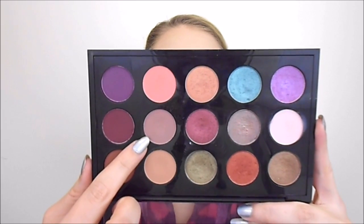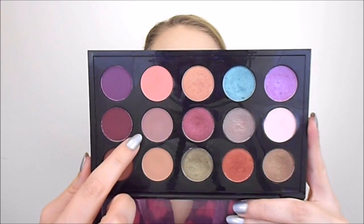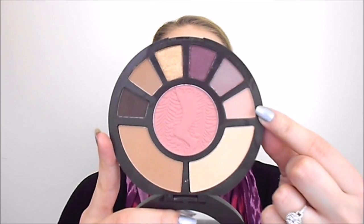So then I tried these on the lid again, and I chose some different crease and transition colors. For my crease color, I chose MAC Haux because this isn't too dark, also not too purple, and it does have that rosy brown tone to it. And for my transition color, I used Tarte Bare to Explore again.